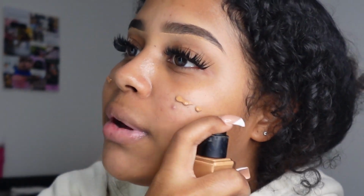So if this is just for an everyday makeup, of course, please by all means don't do the extra step, but I do recommend that if you do have an event, which it can be prom, anything, definitely go in with the color corrector. The next thing I do with my makeup is I like to put my foundation on.